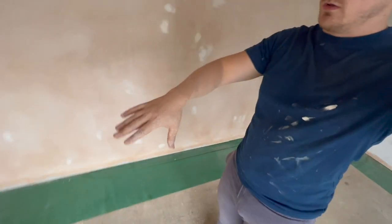It is a messy job, as you can see. Watered down paint will flick everywhere, so you just got to be careful on the doors and windows. And I'm just going to get a wet rag and just wipe it down as we go along. So that's where we're at the moment.